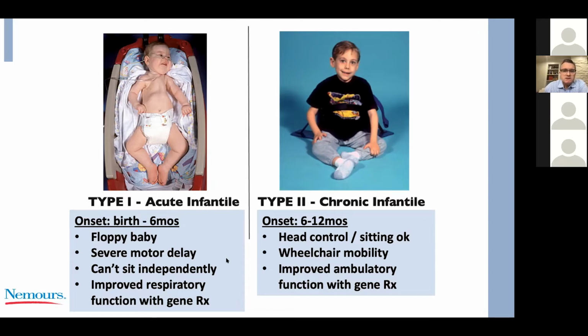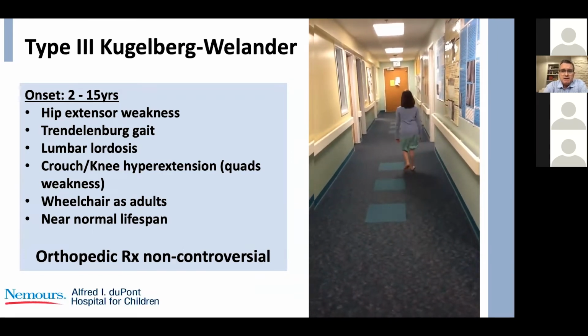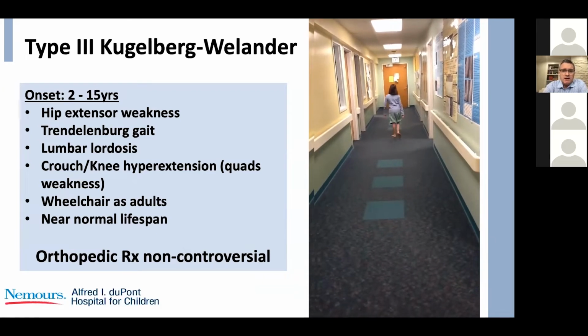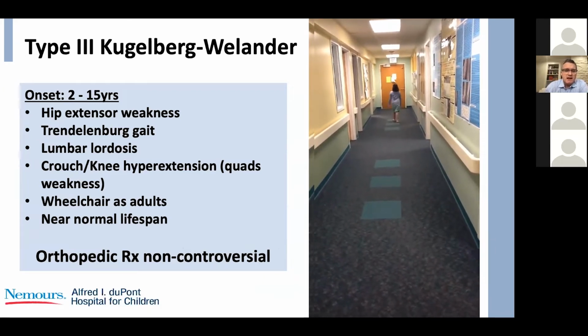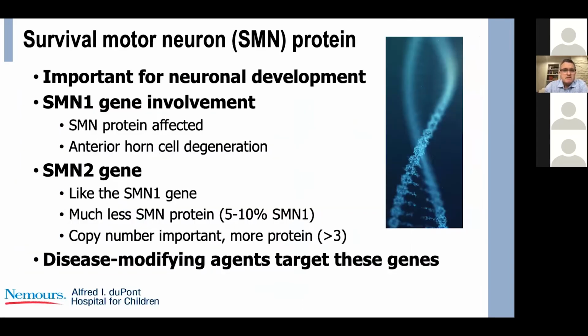But basically, the type 1s are more severe, with severe motor delay and respiratory issues, which have really been affected a lot by the newer disease-modifying agents that are in use today. Type 2 are the kids who can sit, but mostly need a wheelchair for mobility. Their functional course is also being impacted positively by gene type therapies. The traditionally ambulatory type is type 3, where you have later onset of symptoms. And orthopedic treatment in this group is really not controversial. We typically do whatever we can to keep them ambulatory and to keep their function going.